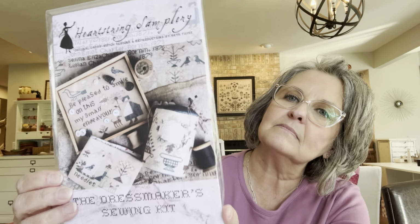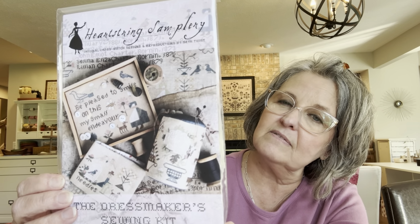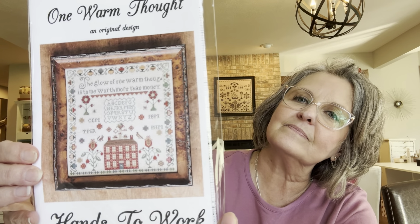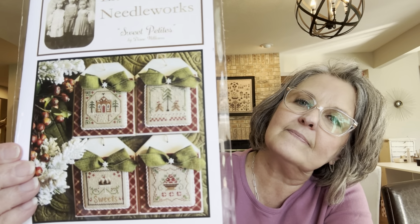Okay, here we go. Heartstring Sampler, the Dressmaker Sewing Kit. How perfect is that for a stitcher? And it would make good little gifts. Hands to Work, One Warm Thought. I thought that house was really pretty. Little House Needlework, Sweet Petites. And I thought these would make really cute ornaments.